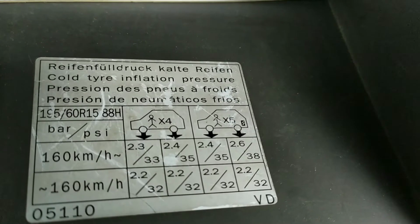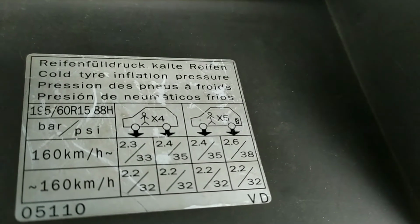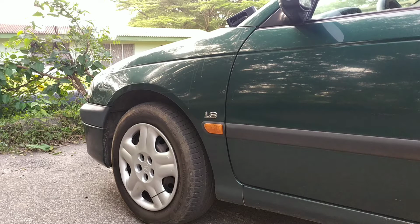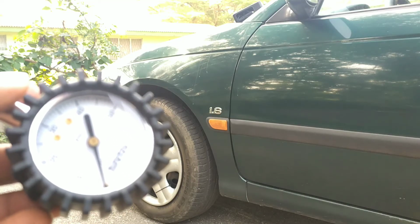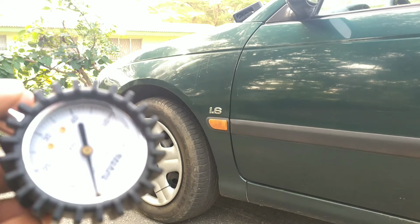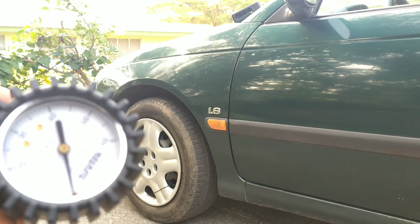The best time to check tire air pressures is in the morning when the vehicle hasn't been driven at all for the day. This will ensure a very good baseline without having to compensate for any temperature variations. To facilitate measuring the tire pressures while the tires are very cold, I have my own pressure gauge. Here it is right here.